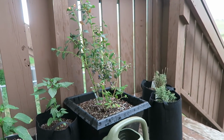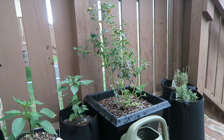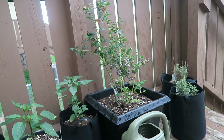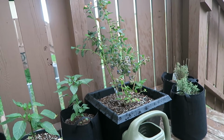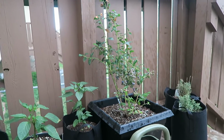There is my blueberry. My blueberry is actually doing really good. The fruit is starting to ripen and my husband and I, we've been eating it and it's honestly amazing. They're so tasty. So much better than store-bought blueberries. I don't know if it's just because I grew them and it's in my head, or if they're actually really, really that good.